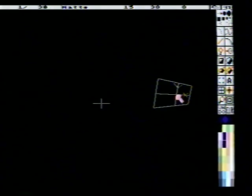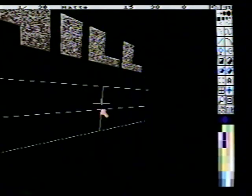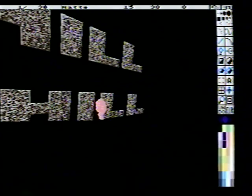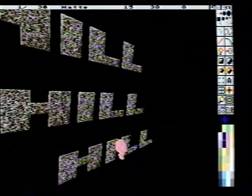One element of titling that is usually underused is perspective. You can create magical perspectives with Deluxe Paint and other Amiga software programs. When working with perspective, you are usually working within a 3D environment. There is an X, Y, and Z axis on which your titles will be positioned. Let's create a title with some perspective.